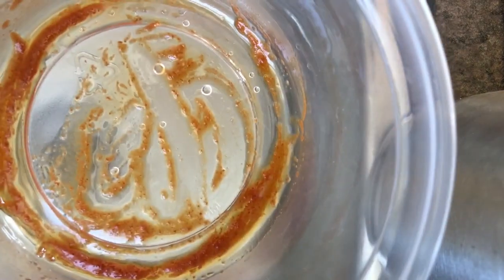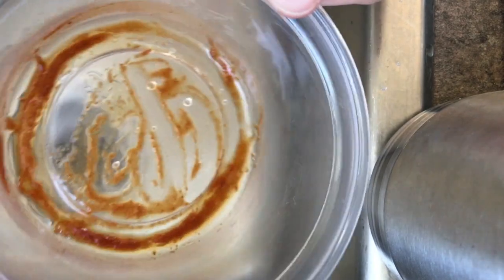6 is polystyrene, or more commonly known as styrofoam, and 7 is anything that's mixed materials, so things like milk cartons. These are a combination of cardboard, wax, and plastic. These are not recyclable because we don't have the abilities to extract all of the different parts while still keeping them viable for reuse. So for plastic items you can recycle, make sure to completely clean the item out and let it dry before placing it in your bin.